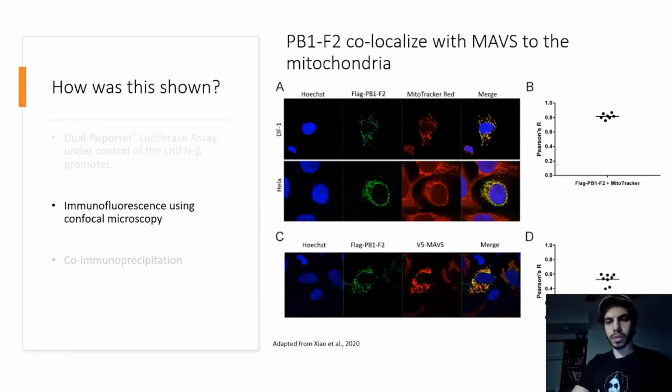So now we want to investigate, are they actually binding to each other? First we look at, are they co-localizing to the same part of the cell? We do this using immunofluorescence. These first top panels here are controls. If we transfect DF1s, which are chicken cells, and HeLa cells, human cells, with flag tag PB1-F2, and also MitoTracker Red, which will bind to mitochondria, and we merge these two images, we see significant levels of co-localization. So PB1-F2 is co-localizing to the mitochondria. And then when we add in MAVS tagged with V5, we do see co-localization when we merge the two images.